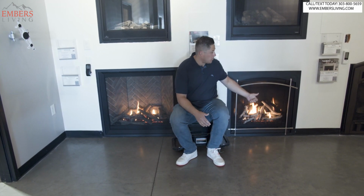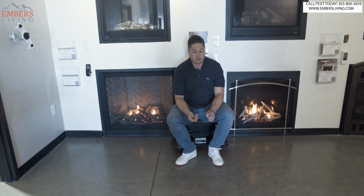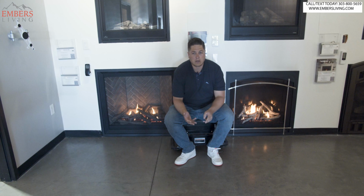So here we have black reflective with white birch logs. Here we have herringbone with driftwood. There's traditional oak logs. There's maple logs. There's straight brick, herringbone brick, black reflective. So you can really trick this out to specifically what you like. And there's not a lot of fireplaces out there that offer this much customization. So that's one reason people love it.